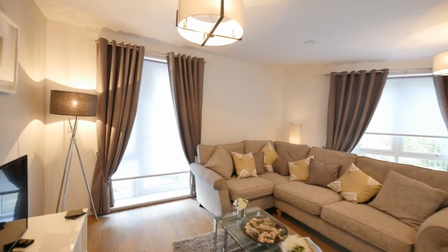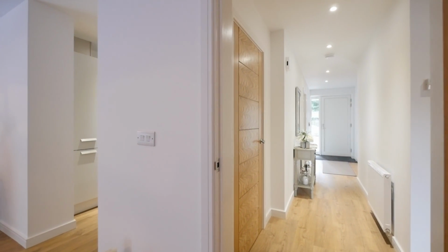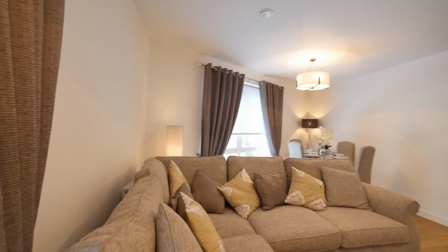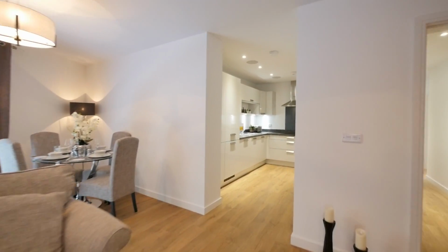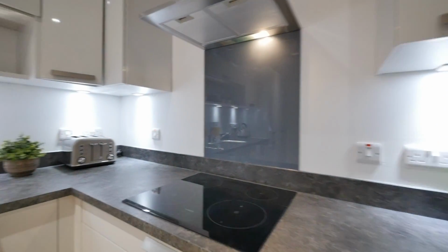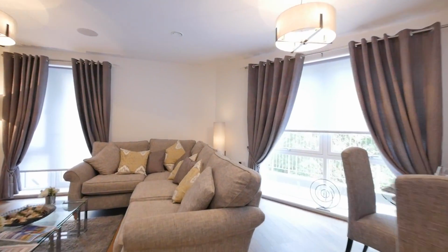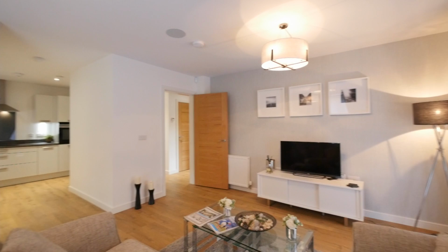So for this shot, what I'm thinking is I'm going to go from the hallway into here, show the living room, walk up to the sofa, across, showing the hallway, and over into the kitchen, and then a curve round from the kitchen to there.